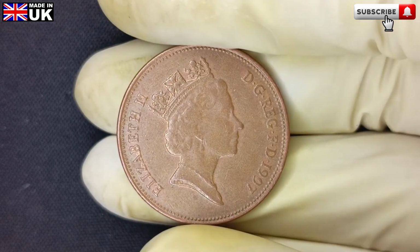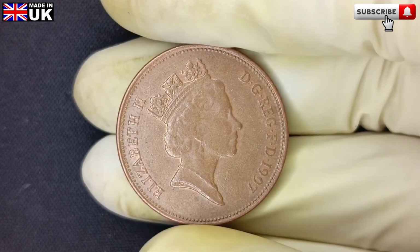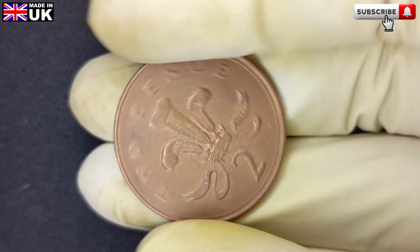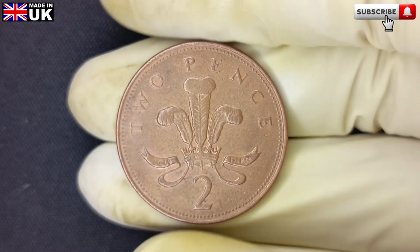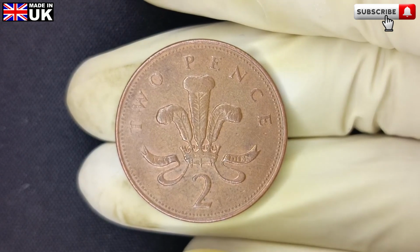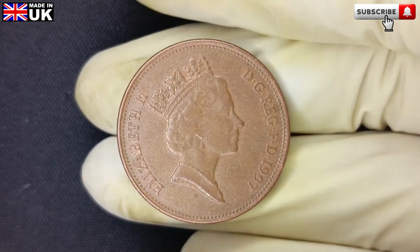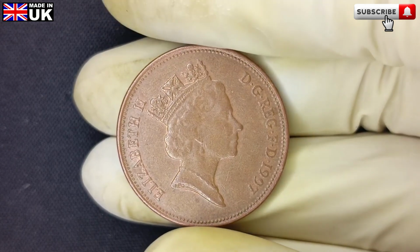Elizabeth II DG REG FD 1997. These cryptic letters, "By the grace of God, Queen, Defender of the Faith," tie the coin to centuries of British sovereign tradition. Flip the coin to the reverse, and a simpler, yet no less powerful, design greets you. Here lies the badge of the Prince of Wales, three ostrich feathers encased within a coronet, with the motto, Ich Dien, meaning, I serve, elegantly scripted beneath. This emblem, with its Germanic roots and royal connotations, is an enduring symbol of loyalty and service.